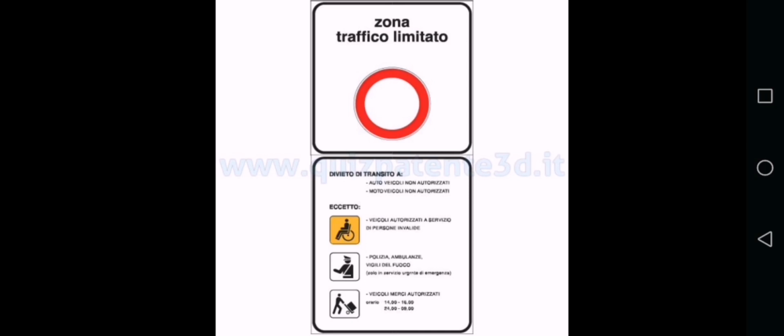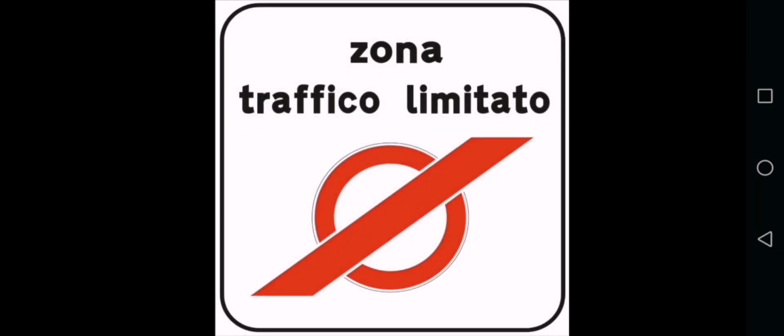Then veicoli a merci autorizzate, like for instance you want to do scarico, carico, like you have a shop there, you need the vehicle to come and offload for you. So in this case they even indicate the time that your vehicle can come and offload in your shop. If it is not that time, if they see that vehicle there, they will penalize you for that. Zona traffico limitato è finito.